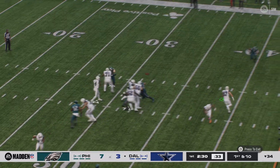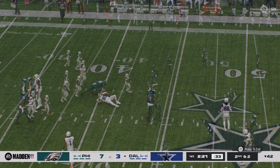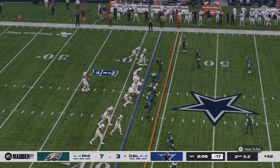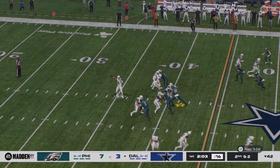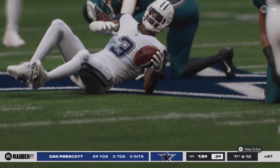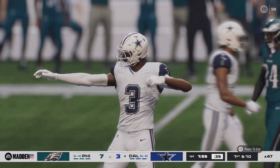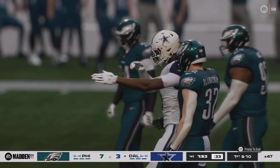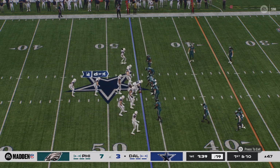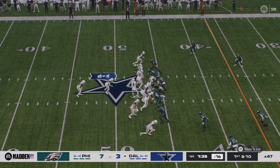Pistol now for Prescott. A short throw caught by Ferguson. And that keeps him ahead of schedule. That's a first down completion of 7 yards. Second down, Prescott. He'll get this complete. It's George Pickens. And they get this one across midfield to the 47-yard line. Pickens, first catch, and that's good for a first down.